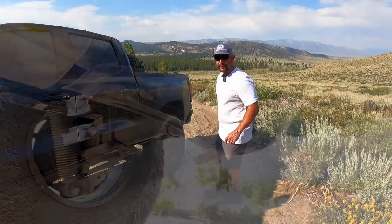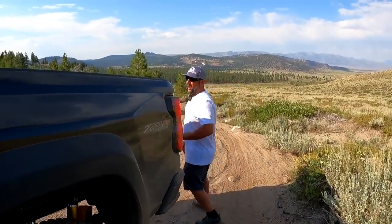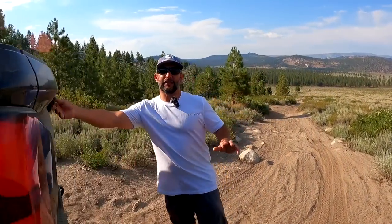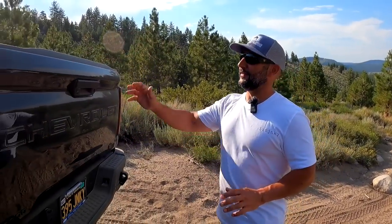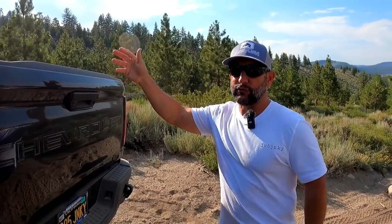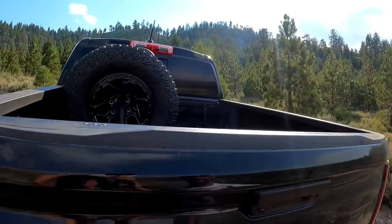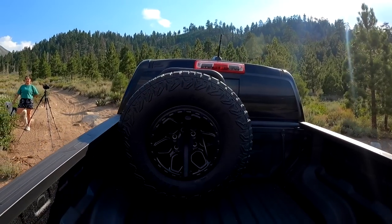So let's make our way to the back here. I'll show you some more of the features that I want to go over with you. One of the most obvious things, which a lot of people are going to have an issue with, is I'll have my lovely wife show you guys the bed. And in order to get those ground clearances and the angles we were talking about, you're going to have to deal with this 35-inch tire that's mounted in the bed of the truck.